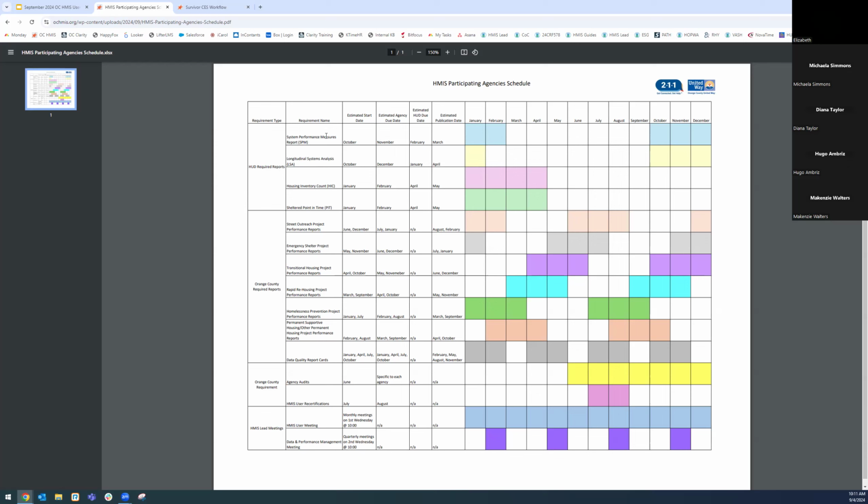The two reports that are coming up this fall would be the SPM and LSA. We'll be conducting initial reviews in October and asking for support following October all the way to February. And for HIC and PIT, you'll see the time frame is January to April. We will be providing additional context about the time frame of reporting. With the HIC and PIT, we may start a little bit earlier just to get a head start with review.